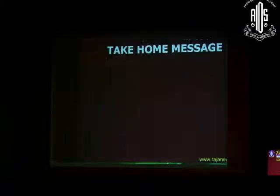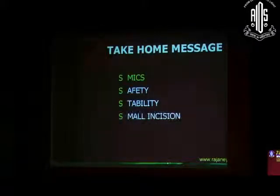Take home message, Stellaris: safety, stability, small incision and supervision. And that is what is easy, effective, enjoyable for both the surgeon as well as the patient.